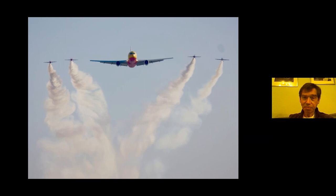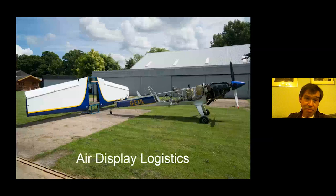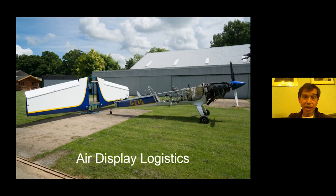So I want to move on to look at the air display logistics and how we actually are able to support events in India, China, Bahrain logistically. For the long haul events, it really does mean that we need to strip the aeroplanes down into a kit of bits, in order to then transport them and fit them inside, typically inside a shipping container. So they usually travel inside a 40-foot shipping container, which I'll show you shortly.